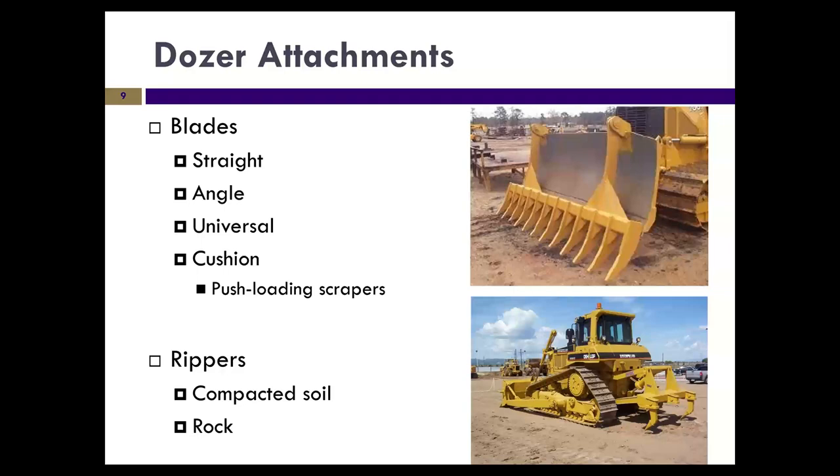And then we have a cushion blade. Cushion blade is used for a very important purpose, and that is to load our scrapers and help them to push load. In other words, they have enough power to carry soil, but they're not having enough power to cut in. We'll talk a lot about that in our next lecture.